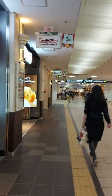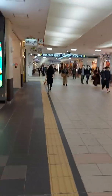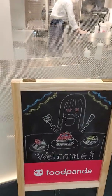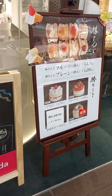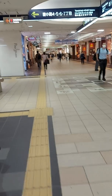So, you may know this, Krispy Kreme donuts. Now, Japanese Krispy Kreme, I'll admit, tastes a little bit different than the Krispy Kreme I'm used to back in America, simply because American Krispy Kreme was so overwhelmingly sweet sometimes, and Japanese Krispy Kreme is not. Welcome! Oh, delicious Japanese cakes. They're a lot smaller than they are overseas. But they're a lot more bang for your buck.